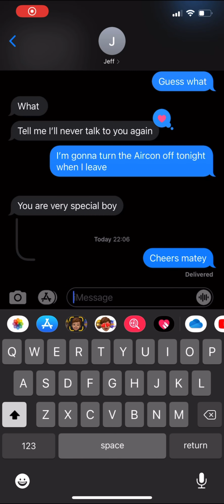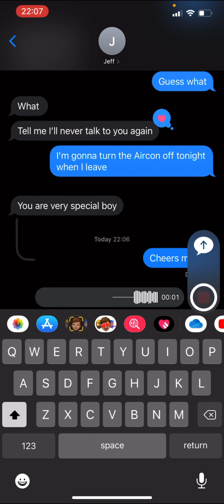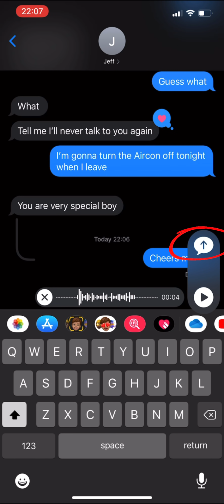Audio messages. This only works if you both have iMessage in settings activated. Before you type a message, tap the little icon where the send arrow usually is. Now you can record. Say what you need to say, then tap send.